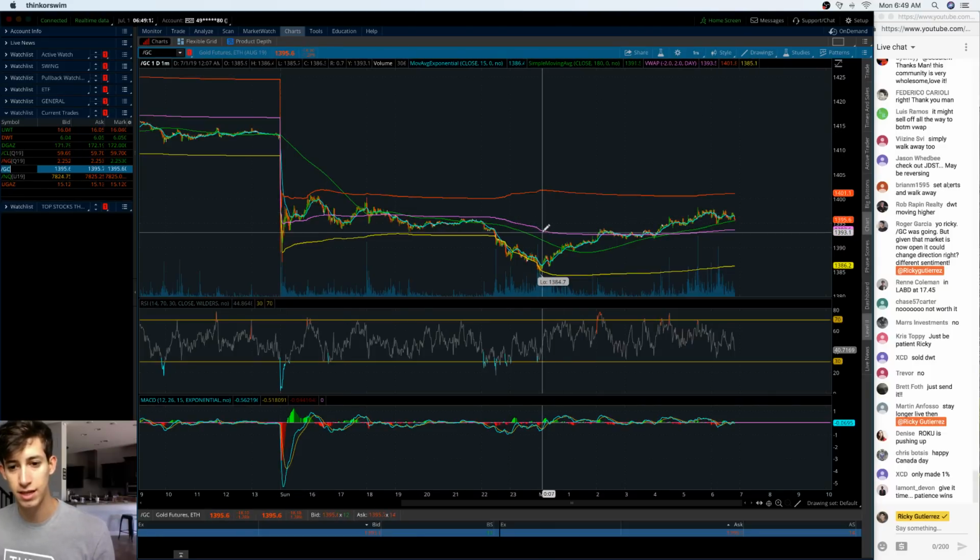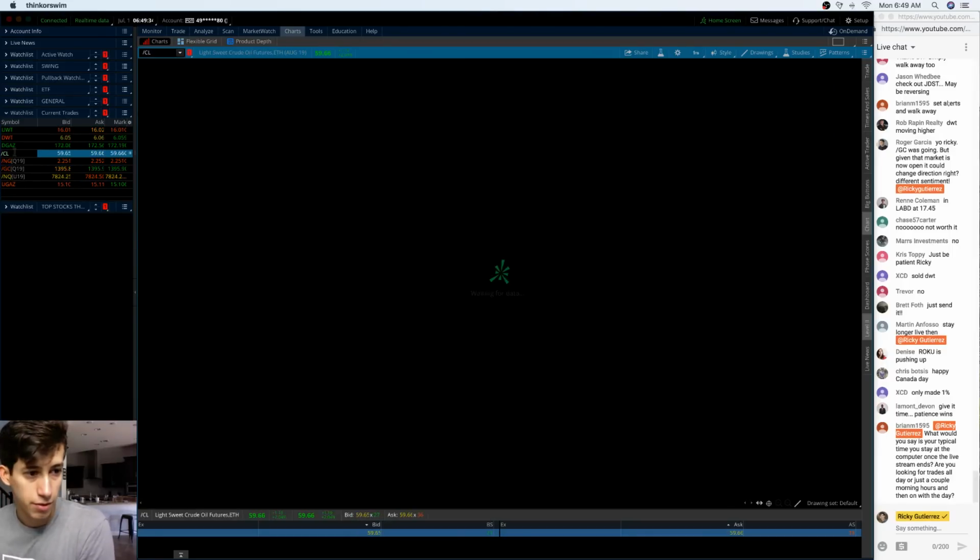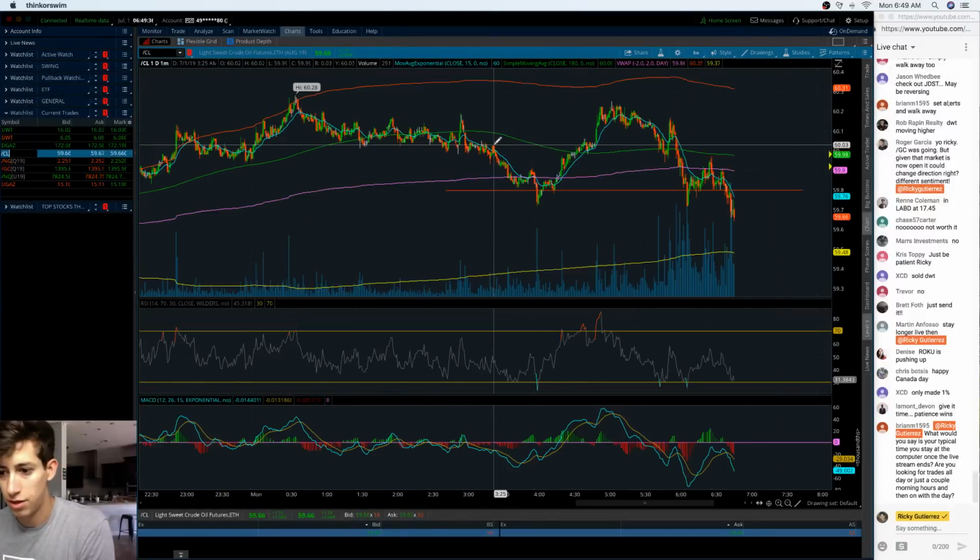But ever since then, gold has been trying to recover and is above the SMA line right now. So is it going to recover? We don't know. It hasn't really made higher highs since 1400. But as of right now, it's definitely still trying to push up. So we just have to give it a little bit more time to identify its direction. Here we go, /CL still selling off.